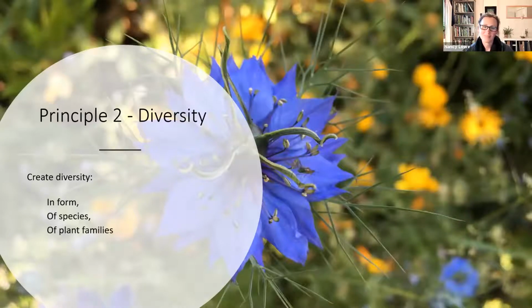So talking about trees, shrubs, and ground cover plants, as well as climbers to cover vertical surfaces, all different forms of plants, plants with big leaves, plants with little leaves. So diversity of form means you're going to be creating habitats for different types of insects generally, but other animals too. The more diversity you can get in there, the more different types of habitat you're going to be creating. Different types of animals would be welcoming into your garden.